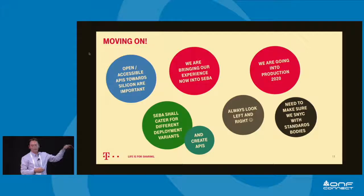So I know it's running, the BNG is running, but I want to know that the APIs are the right ones. And whoever wants to talk to me about APIs or to the teams, please come to me.